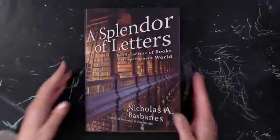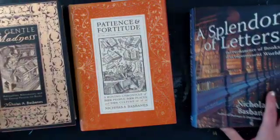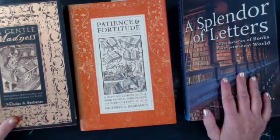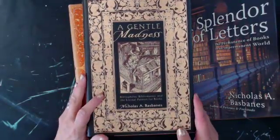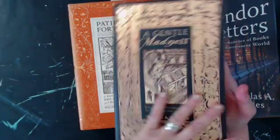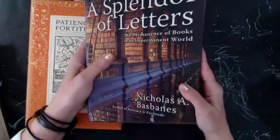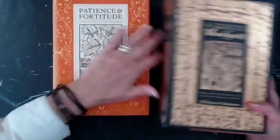Okay, then I have A Splendor of Letters. Oh wait, let me try to get these. I have other ones by Nicholas Basbanes, but these 3 I picked up. Let's see, what was the first one? I think the first one was A Gentle Madness. Okay, and it's a beautiful cover. I mean, just look at that cover. I think this is his first one of the ones I brought up. Second one, and this is the more recent one, I think. He might have other ones out now. I haven't kept up with old Nicholas Basbanes.